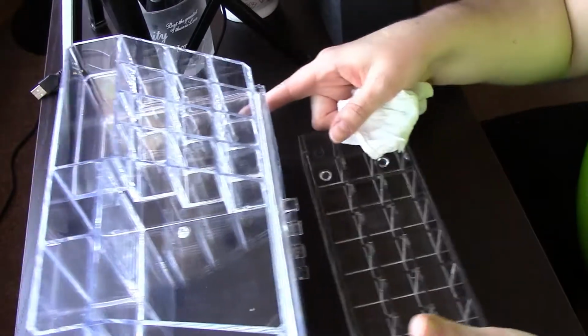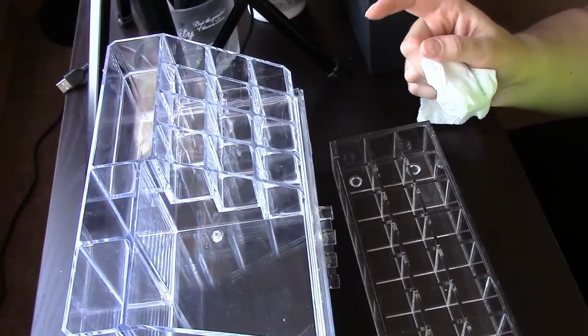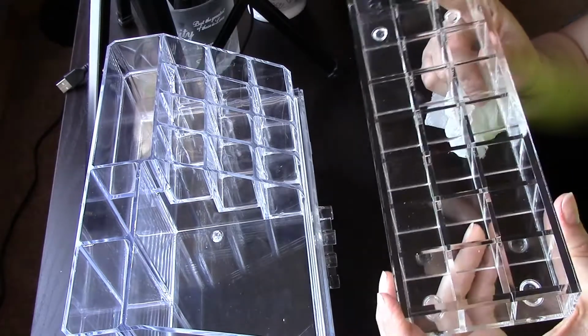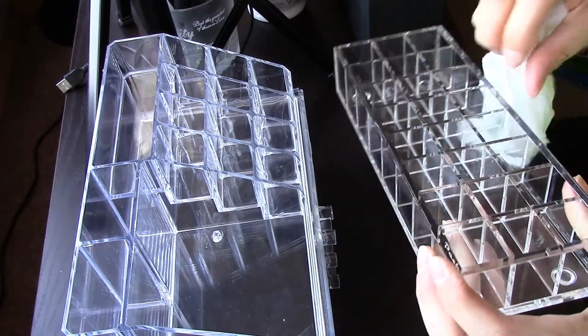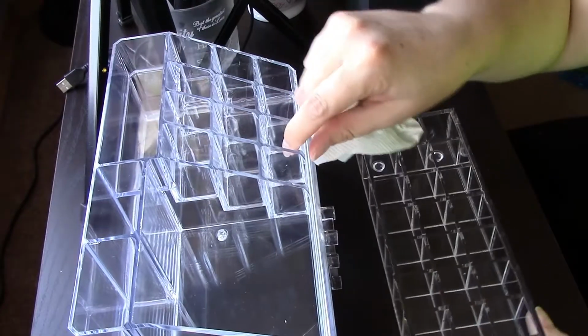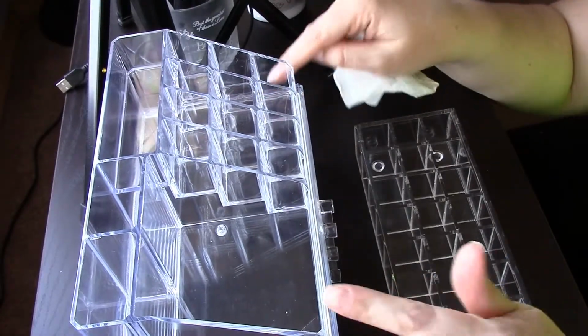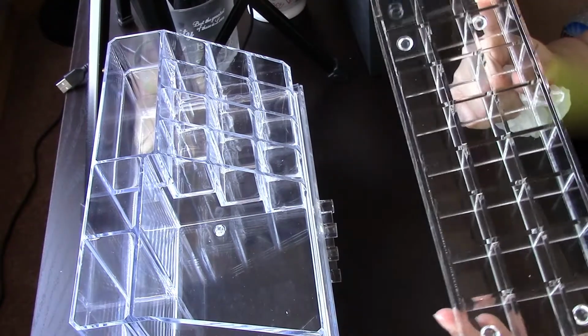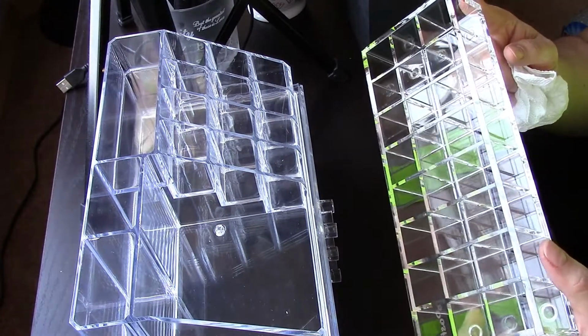Okay, so I'm definitely enjoying the POSH item a lot. It's made pretty well, definitely really nice and sturdy. This one is a little cheaply made, so I'll link it below. It was like $23 Canadian. I think this one was $15 Canadian. So I'll link them below in case you're interested.